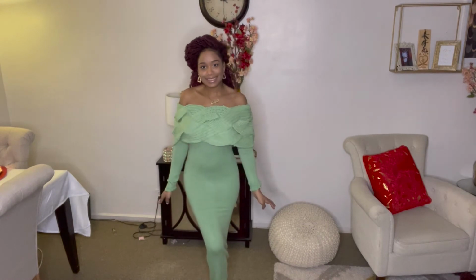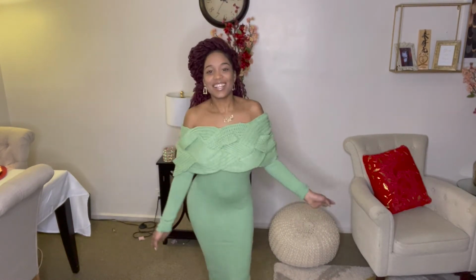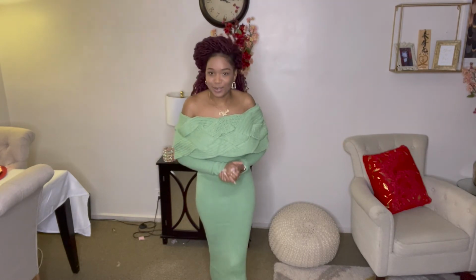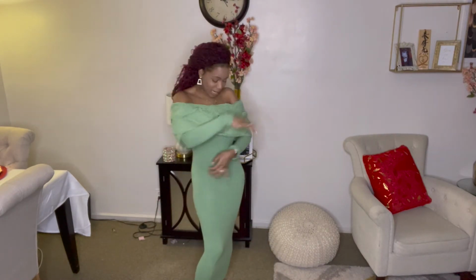Alright guys, so this is outfit number 4, last but not least. Right, so this is an off the shoulder sweater dress. I actually have a white one of this, and I fell in love with it. The little black tag, that's right.